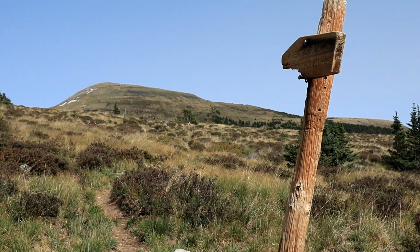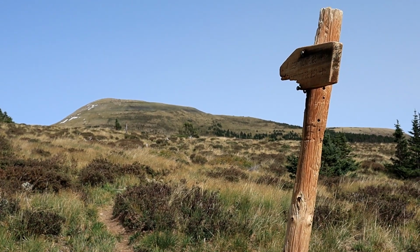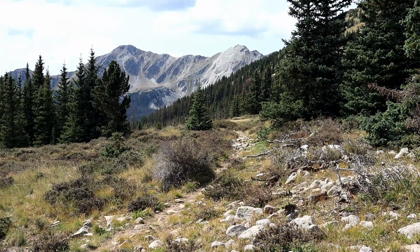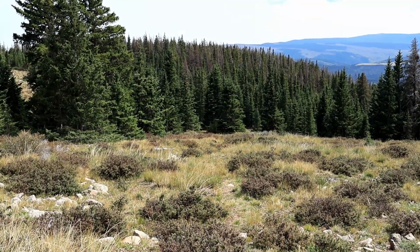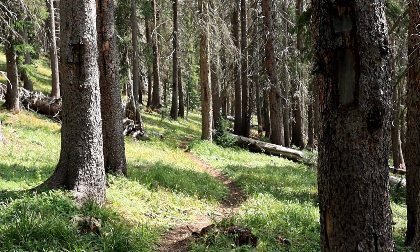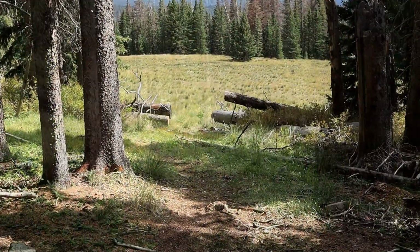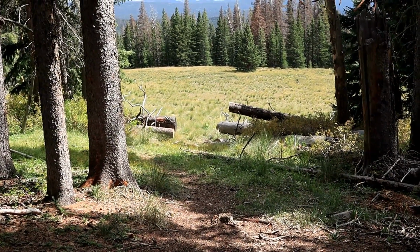Here I am at the Beatty Trail. Don't know why I'm singing. And that's a look back at the way I just came from. So the trail's been descending pretty steadily and moderately, and now I've entered a beautiful grove of spruce trees. Okay, that wasn't nearly as steep as I thought it was going to be, and I'm coming out to a little round meadow here.